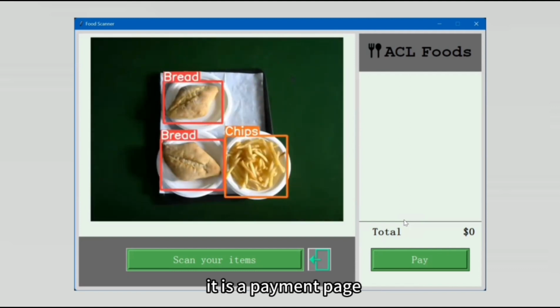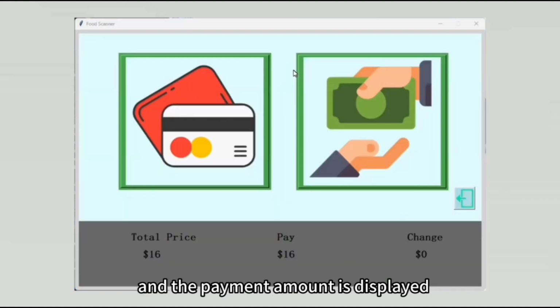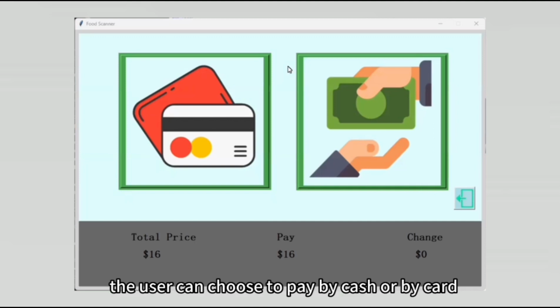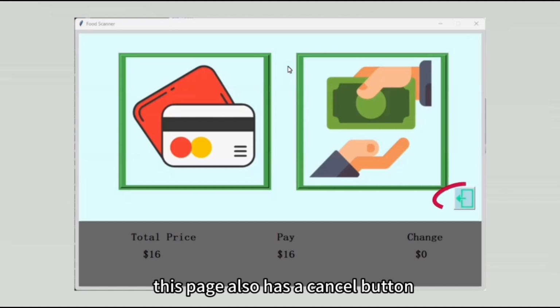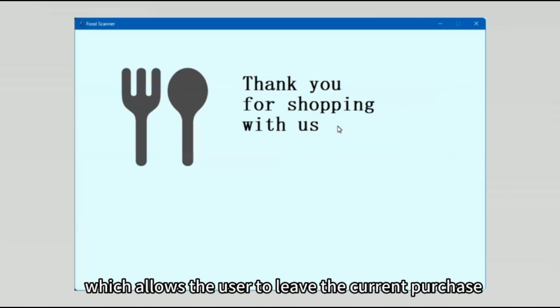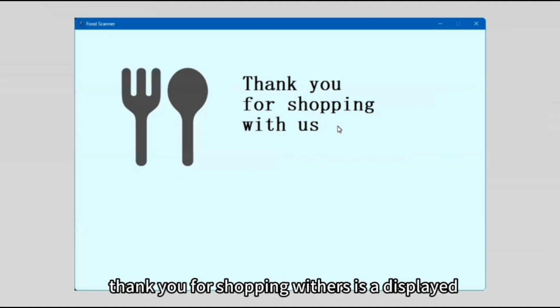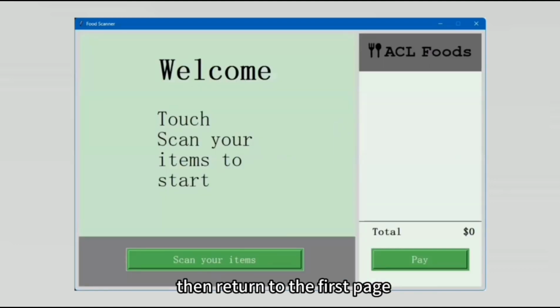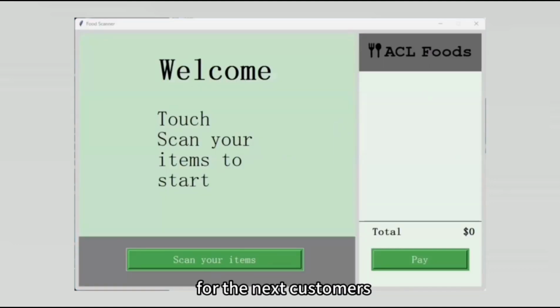It is a payment page, and the payment amount is displayed at the bottom of this page. The user can choose to pay by cash or by card. This page also has a Cancel button, which allows the user to leave the current purchase. On the last page, "Thank you for shopping with us" is displayed. This page disappears automatically and then returns to the first page for the next customers.